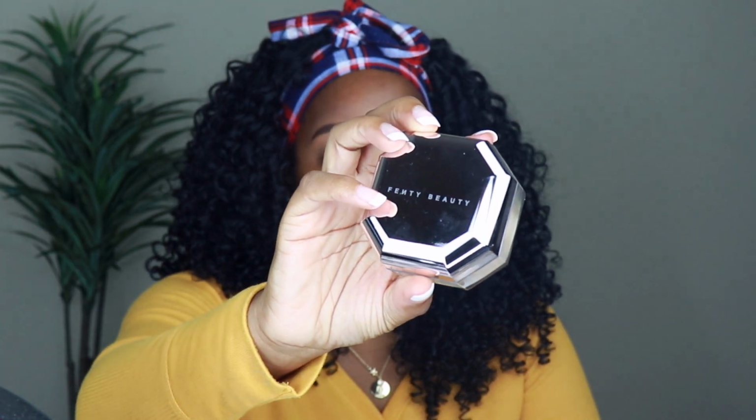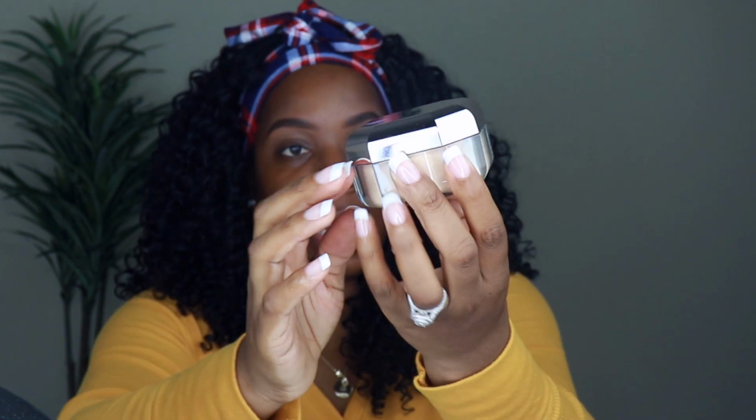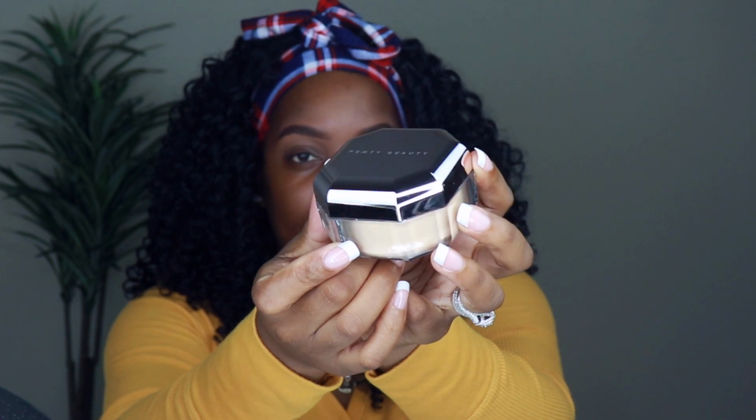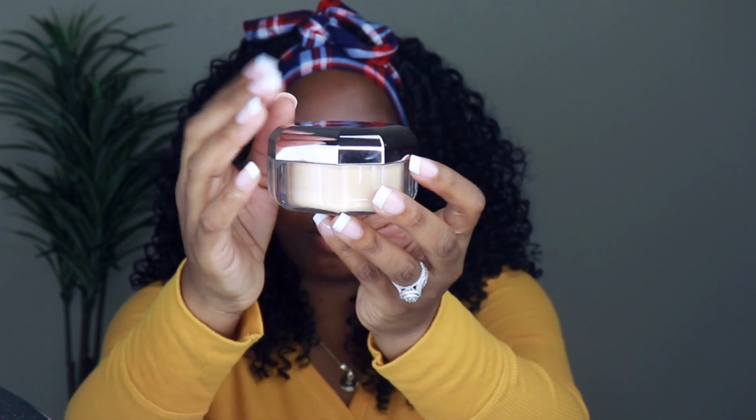And then we have the setting powders. You guys, this packaging is gorgeous. Look at that packaging. It's just very, very simplistic. It still has that glass type of packaging. I love the chrome top of this. But anyway, let's go ahead and put on our foundation.